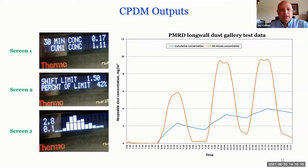The outputs from the CPDM, if you notice, there was a screen on top of the unit. The first screen that comes up is shown on the top here. It gives you the last 30-minute dust concentration and also the cumulative concentration from the beginning of the shift to that point in the sampling period. You can scroll to the second screen, which shows the shift limit, which defaults to 1.5 milligrams per cubic meter, the standard. However, if your operation is on a lower dust standard, you can enter this number in when you're programming the unit for sampling.